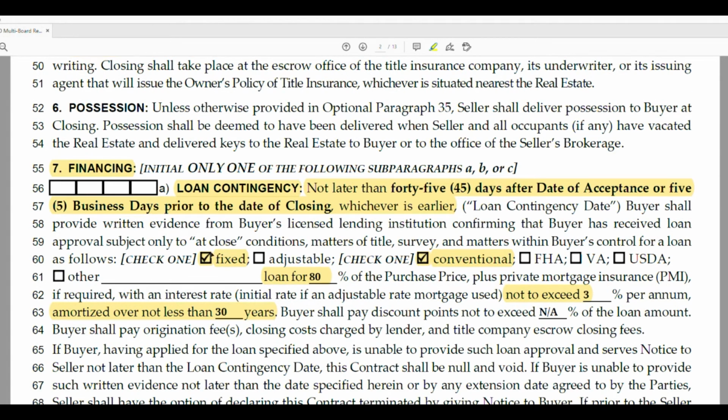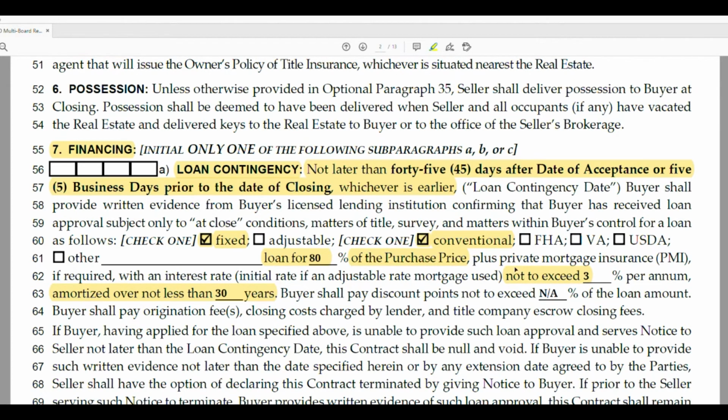So we're going to go ahead and put in the terms. It's going to be a fixed rate, hypothetically, for this one, a conventional loan, and we're going to put 20% down. So it's going to be 80% of the purchase price, et cetera, not to exceed 3%, which means your interest rate's not going to be any more than 3%. Let's say, for example, your lender says, hey, we're going to give you a rate around 2.5%.